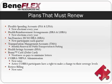Remember, even if your insurance does not renew until later in the year, the maximum contributions change on January the 1st, so your employees might want to take advantage of being able to put away additional funds for 2014. The BeneCard debit card, we need new copay information that minimizes the number of letters that we have to send out for substantiation. The COBRA HIPAA administration, we always send out and ask for your new rates.